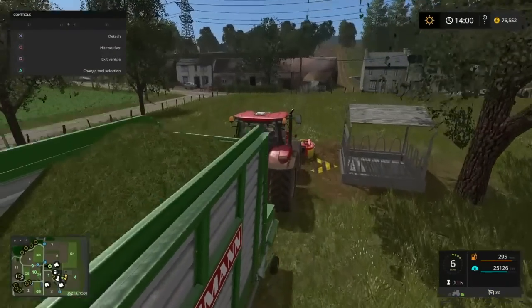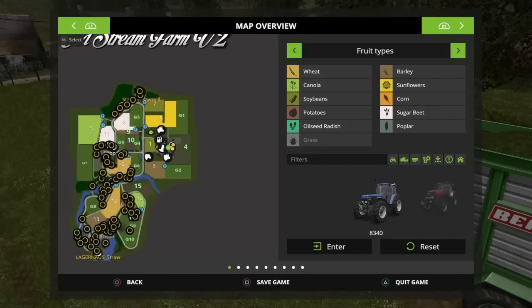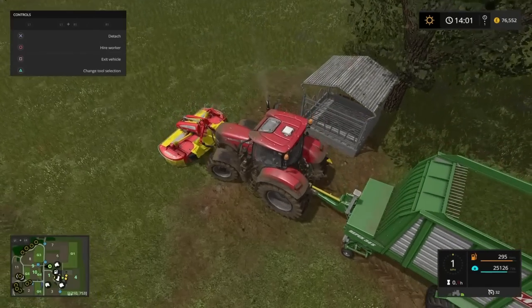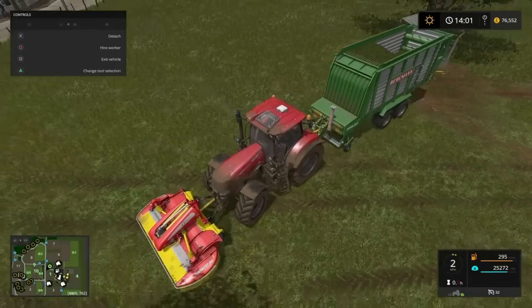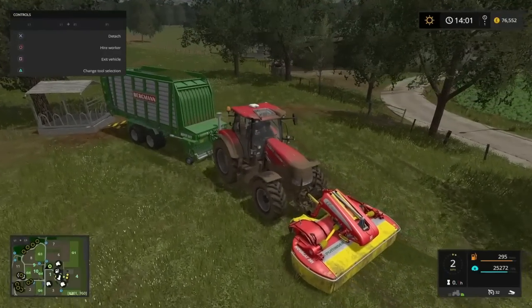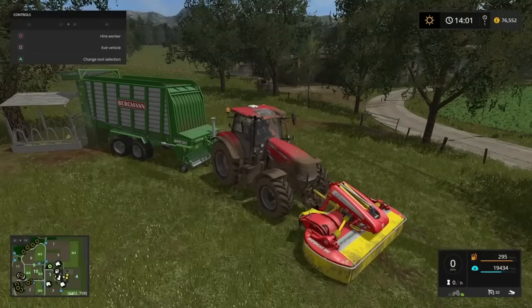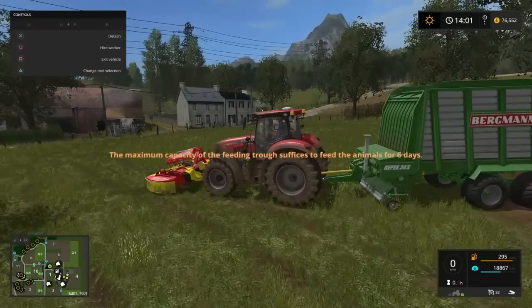I am on the hunt for grass. I've pretty much picked clean. Fields G2 and G1 are done. I'm now in the cow pasture, which is a bit naughty because I'm kind of taking their grass away. But while I'm here, since I've got grass in here, what I'm going to do, I believe this is the point for filling up the grass. I'll fill up the grass. There we go. And then carry on collecting.